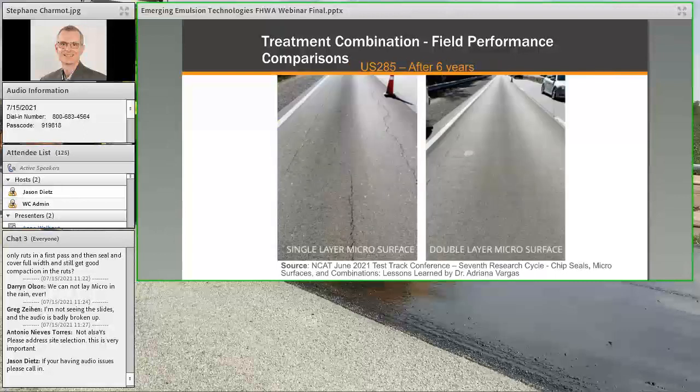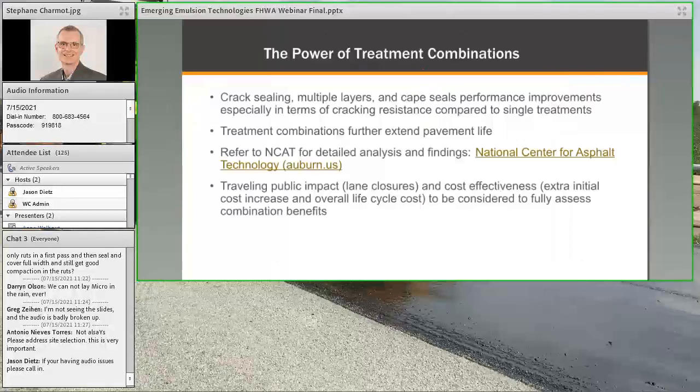Next slide, please. Now we're moving to US 280. I'm sorry, I think it's US 280. So that's the higher volume roadway. Since it was done 3 years later, now the pictures we have are 6 years old. So we can see, again, the single layer microsurfacing compared to a double layer microsurfacing. And of course, we expect better performance from a double layer microsurfacing from the extra thickness, but now we can really quantify what this benefit is, and we can visually see it on these pictures. Next slide, please.